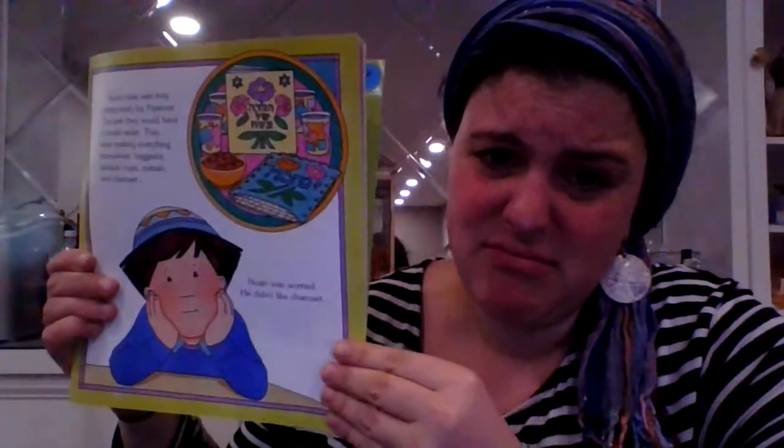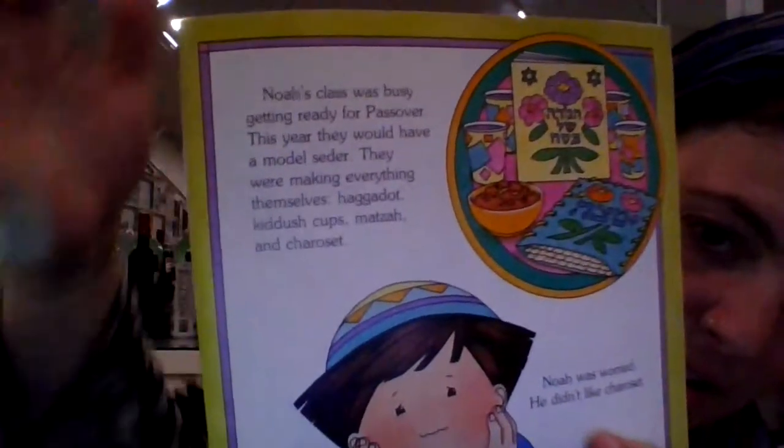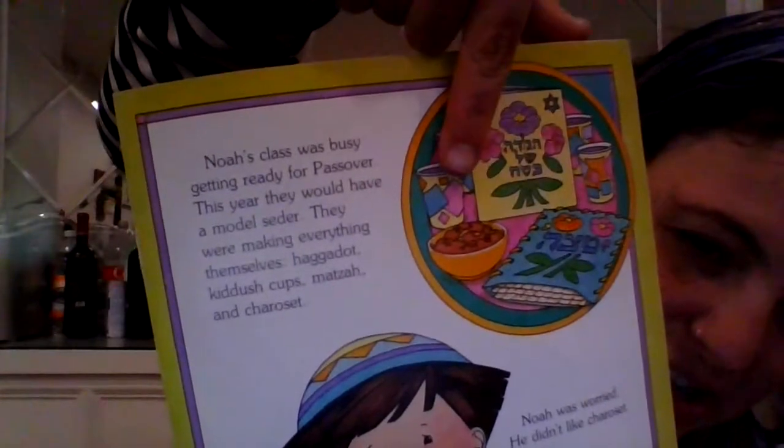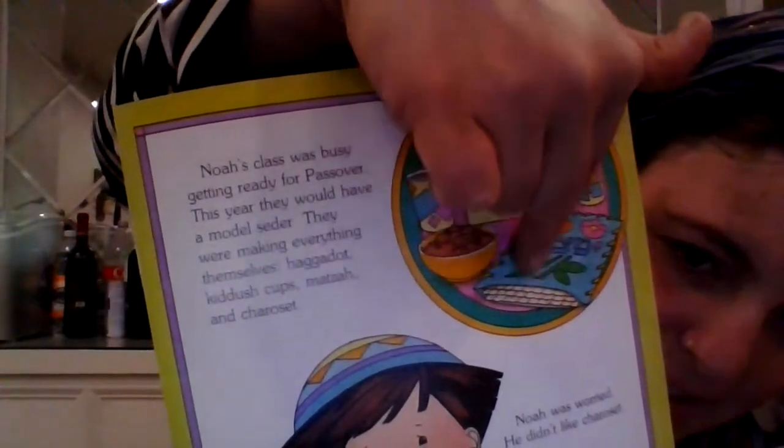So if you look at the picture, there's their Haggadah, Kiddush cup, and that's the charoset. And there's the matzah in a cover.